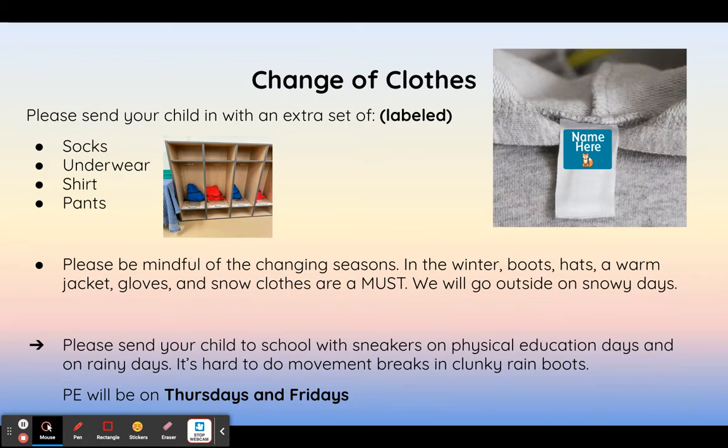So please remember socks, underwear, shirts, and pants, and masks. Please be mindful of the changing season. So if you want to send in some more sweaters as it gets colder to put in there, feel free. Remember, jackets and gloves and snow clothes are a must, because we will be going outside on snowy days.